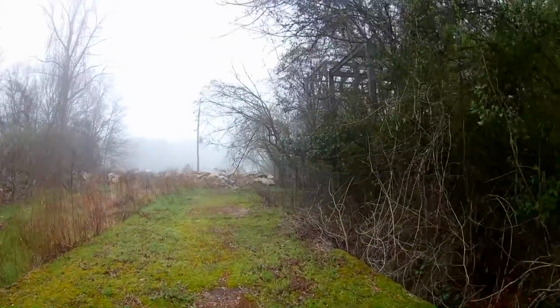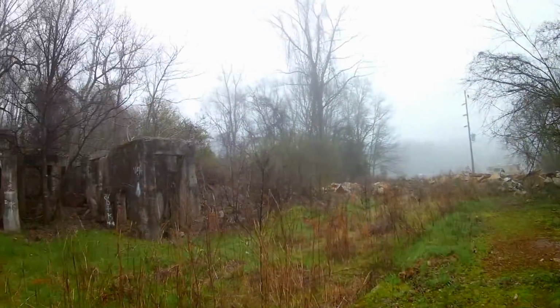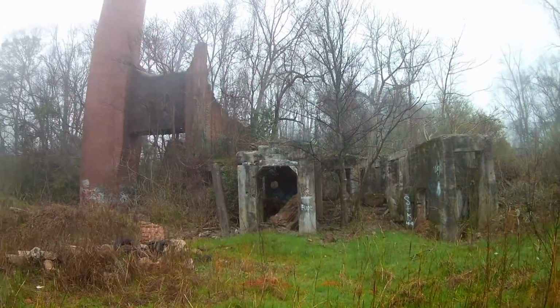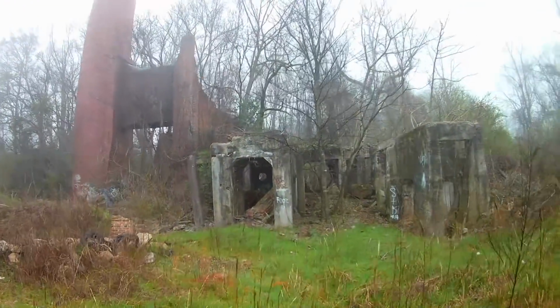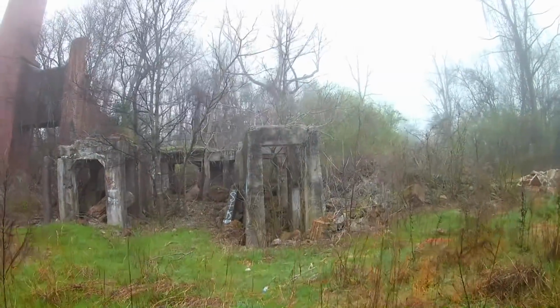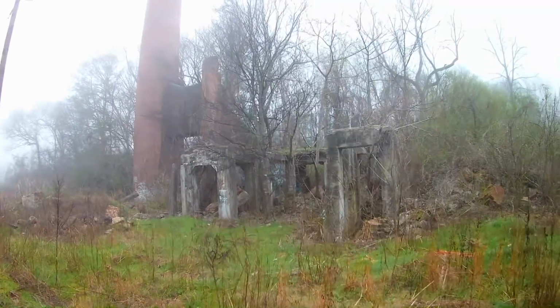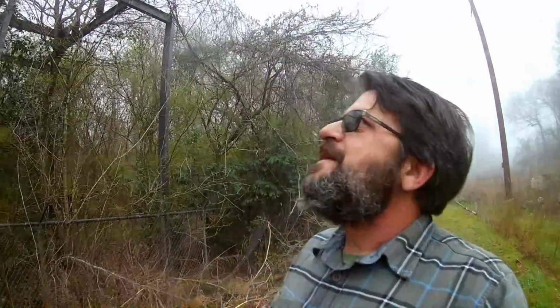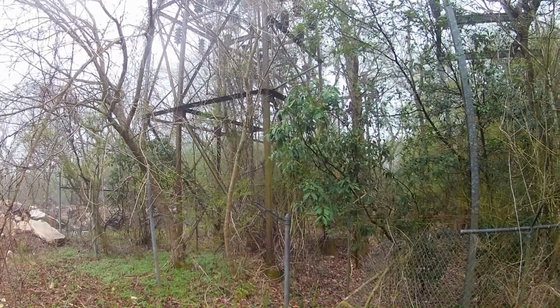This looks like a dock that a rail line would have ran on one side or the other, or both, for loading and unloading. For loading and unloading what, though? I wonder what it is they did here. That would be interesting to know the story here. We're seeing it back in its glory days, so to speak, huh? There's that power grid thing again.